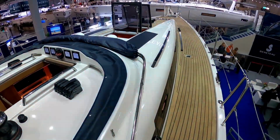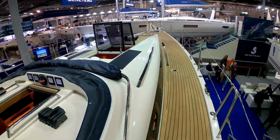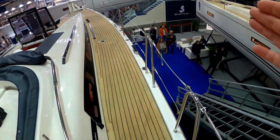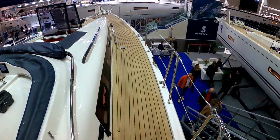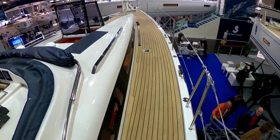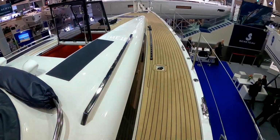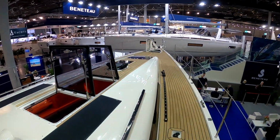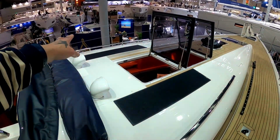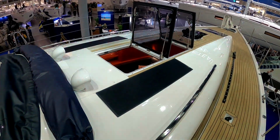Spray hood, folded up and covered up, and then coming forward you have access starboard and port to a pontoon. This boat's actually being fitted out with real teak, which is very nice, and stainless steel grab handles all the way through, and up on the coach roof here some non-slip solar panels.